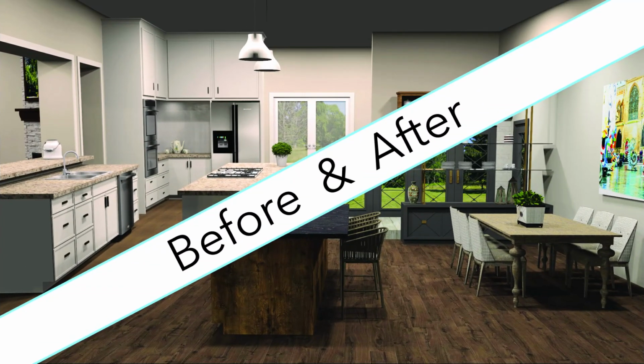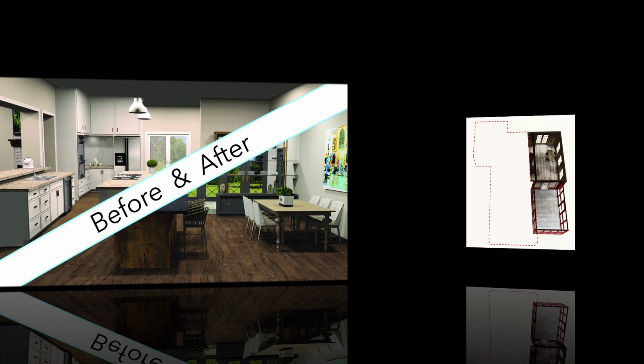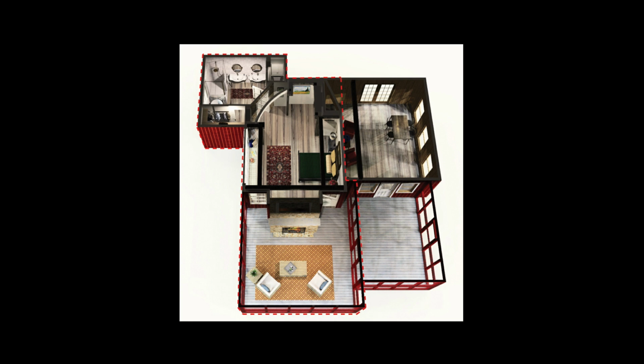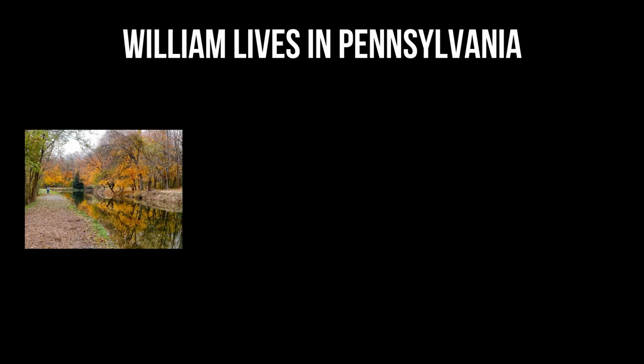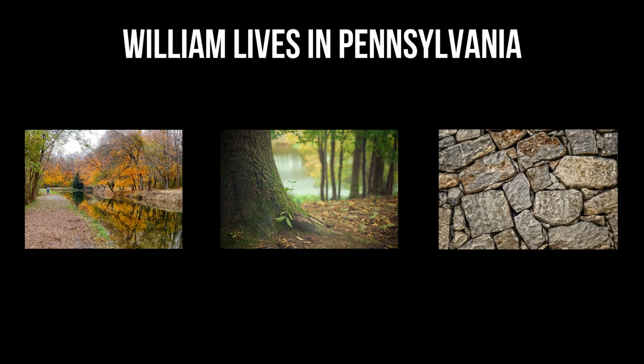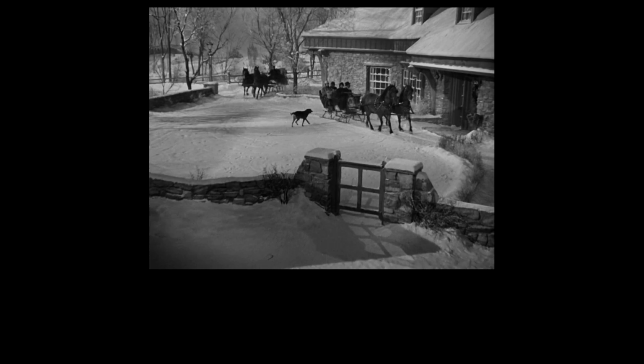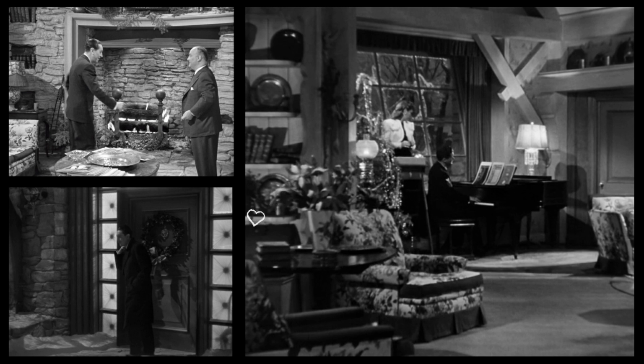He was requesting not just a makeover of an existing room, but a master bedroom and bathroom addition to his home. William lives in Pennsylvania and has a creek and woods and lots of gray stone boulders surrounding his 1¼-acre property. A dream setting, and he was choosing the movie Christmas in Connecticut as the inspiration for this renovation. That's one of my all-time favorite movies too.